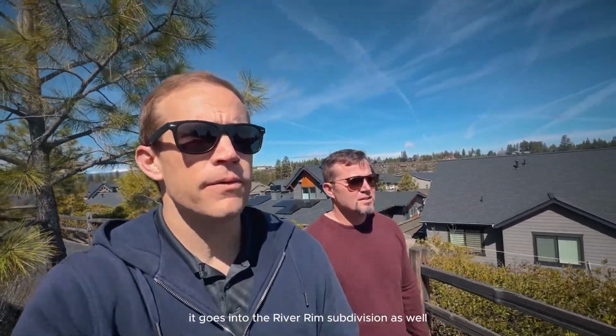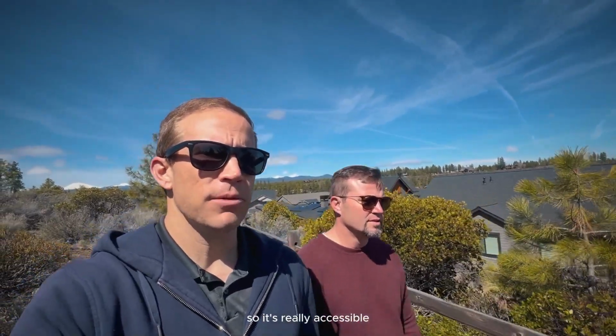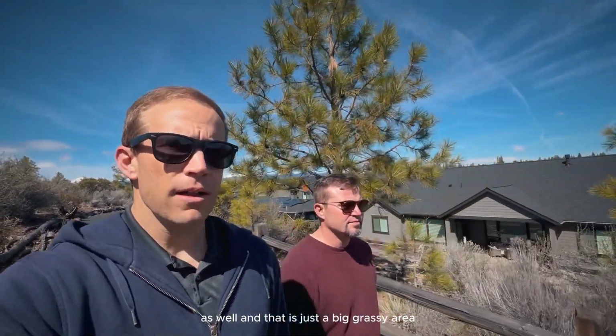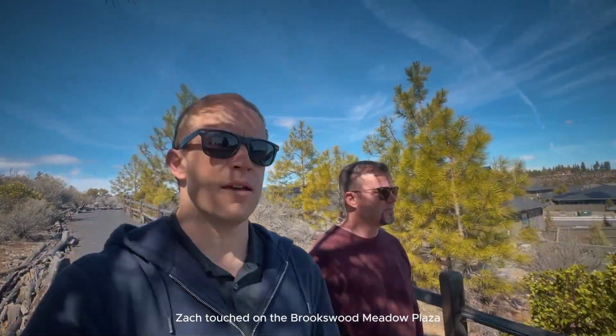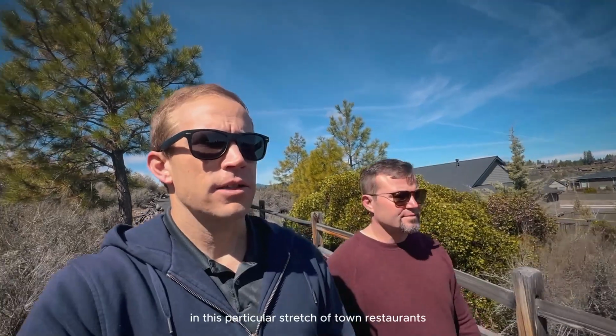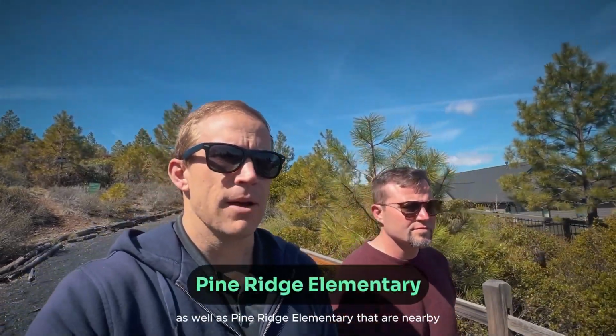We're on this trail here. It goes into the River Rim subdivision as well, and there's actually a 5-acre nature preserved area in the center of that subdivision, so it's really accessible for anybody that lives in River Vale or River Rim. There's also a 3.5-acre park that is nearby as well, and that is just a big grassy area, traditional style park, so great amenities locally. And then of course Zach touched on the Brookswood Meadow Plaza, which is also just a great little commercial area in this particular stretch of town. Restaurants, grocery stores, other businesses as well. There's 2 schools locally. You have Meadow Elementary as well as Pine Ridge Elementary that are nearby.